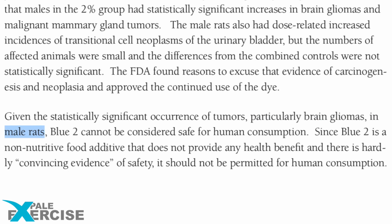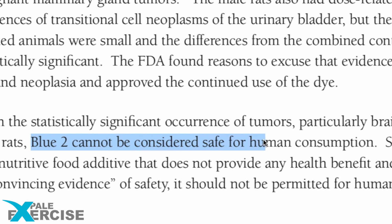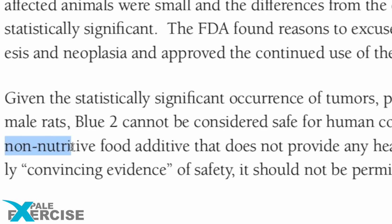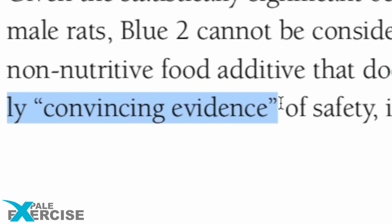Rant over. Blue 2, the 5th most used food dye, has a significantly high amount of tumors, particularly brain gliomas in male rats. Stop. What is that? Tumors. No big deal. I don't like blue. Anyways. The Center for Science in the Public Interest says Blue 2 cannot be considered safe for human consumption, since Blue 2 is a non-nutritive food additive that does not provide any health benefit, and there is hardly convincing evidence of safety. It should not be permitted for human consumption.